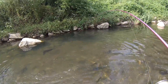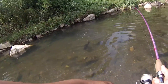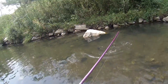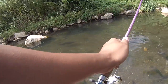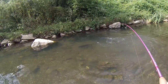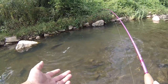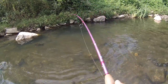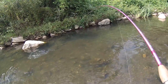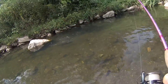All right, let me punch this carp my way. I want to release it as soon as I can. Powerful fish. Take it easy, carp. Take it easy. You think a small creek like this, or better saying a sewage runoff, the fish wouldn't be strong. Man, these carp, they fight, all right? They fight really good.